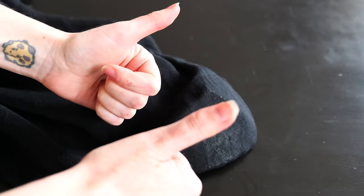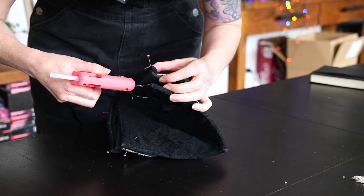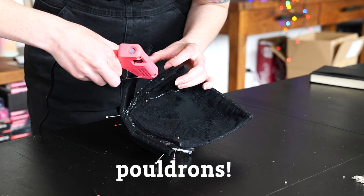I covered the unbedazzled pauldron pieces in gauze fabric and it was a real improvement. And then I just hot glued all the pieces together. Pauldrons. We're choosing violence today. First thing I did when I got up was trim my bangs and I did not do a good job. So let's move on.